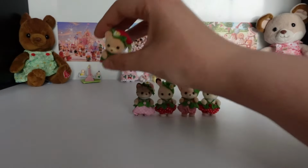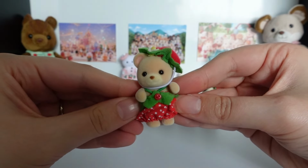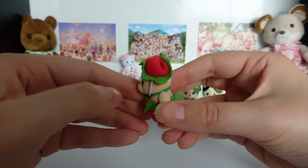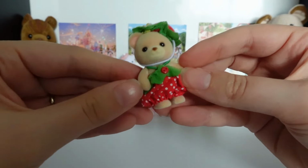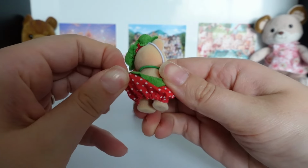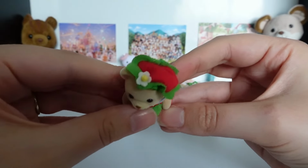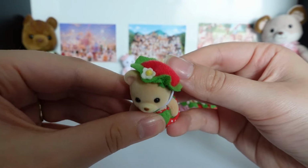So let's take a look at each one in detail, starting with bear baby Jason Osborne. He is wearing one of the red strawberry outfits, which is a romper with little white spots all over. There's a green leaf frill at the top, and that goes all the way around. The little red button on the front is a nice extra detail. And the romper itself is quite bulky. I do like the hat, which is red with a green frill. Tiny white flower looks like the flowers on a strawberry plant.